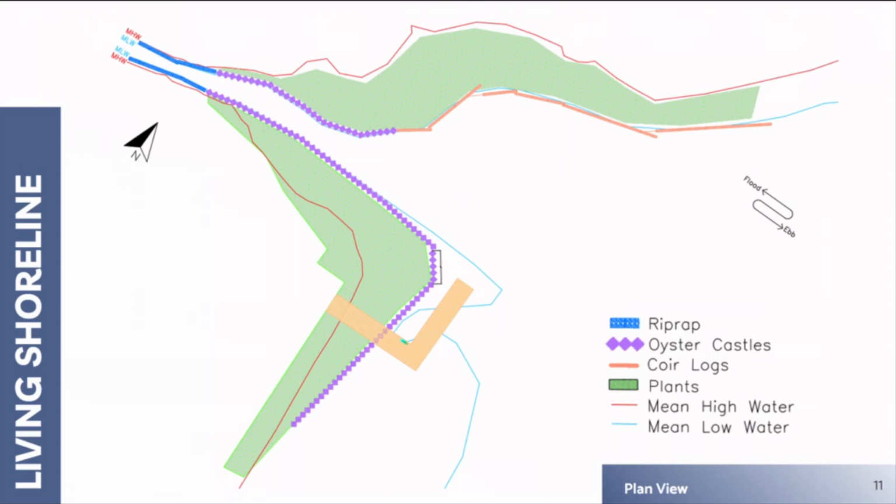For the outer edge of the shoreline near the outfall, an oyster castle sill will be used to protect the marsh and shore from wave energy. There is less erosive energy due to the waves at the upper part of the shoreline. So we will just grade and fill the bank with sand, plant vegetation, and use a temporary biodegradable coir log to protect the shore until the vegetation grows.